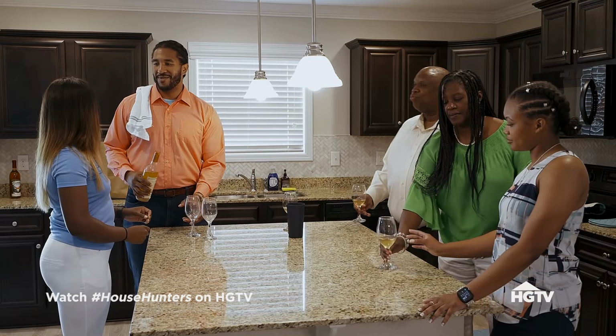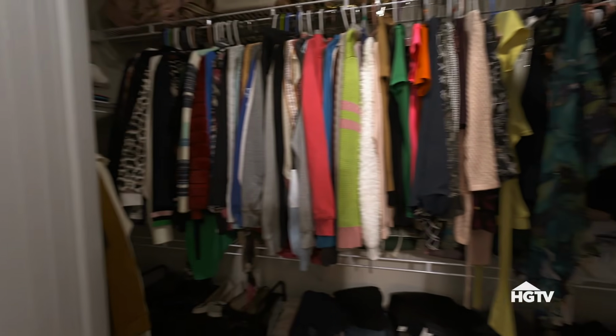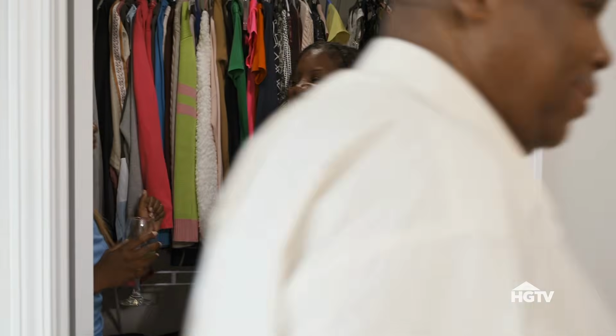I want to give him a full house tour. Okay. My favorite thing about this house is I can fit all of my clothes in one closet. Air conditioning in the closet. I didn't even notice that. Yeah. Yes, it's cool in the closet. A little dressing room. Nice.